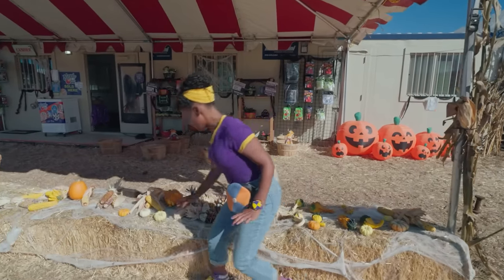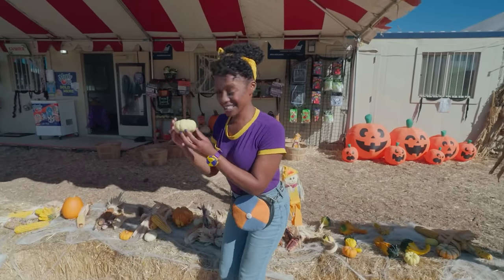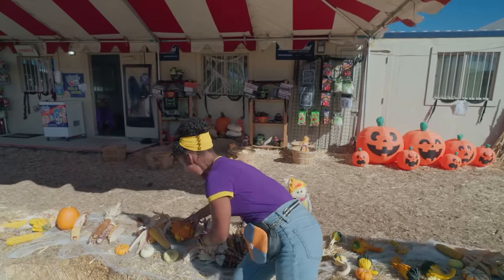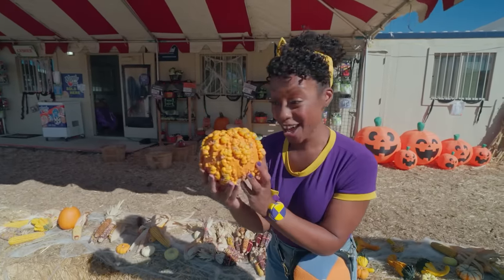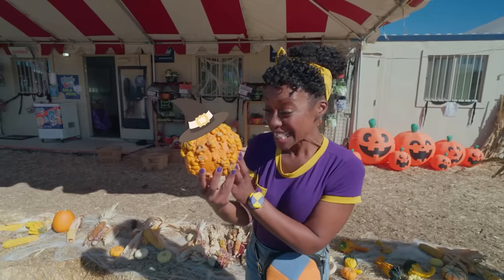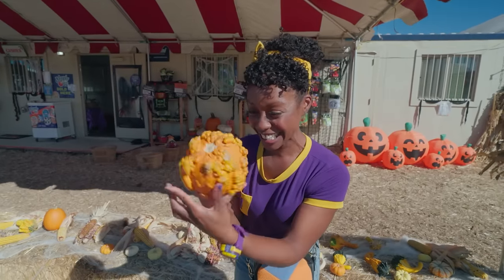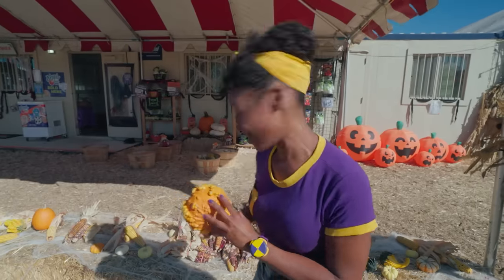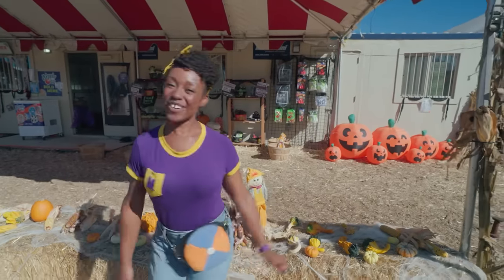Oh, does this look witchy? Not really. Pretty cute, though. Oh, how about this one? Whoa, this does look witchy. We found our witchy pumpkin. Awesome job. Let's spin again.